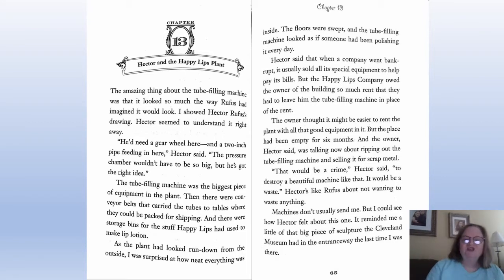The tube filling machine was the biggest piece of equipment in the plant. Then there were conveyor belts that carried the tubes to tables where they could be packed for shipping. And there were storage bins for the stuff Happy Lips had used to make lip lotion. Though the plant looked run down from the outside, I was surprised at how neat everything was inside. The floors were swept, and the tube filling machine looked as if someone had been polishing it every day.